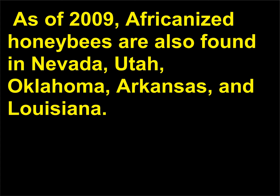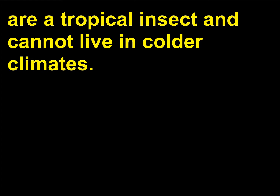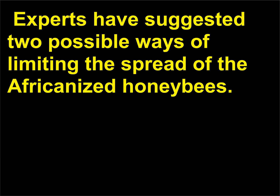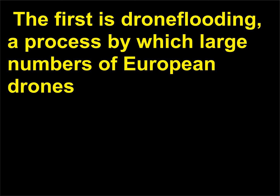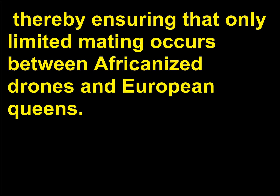Their migration northward has slowed partially because they are a tropical insect and cannot live in colder climates. Experts have suggested two possible ways of limiting the spread of the Africanized honeybees. The first is drone flooding, a process by which large numbers of European drones are kept in areas where commercially reared European queen bees mate, thereby ensuring that only limited mating occurs between Africanized drones and European queens.